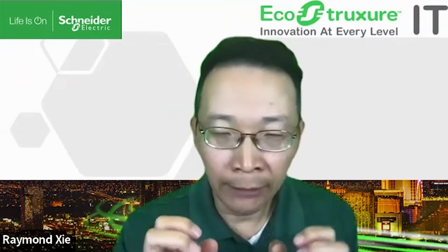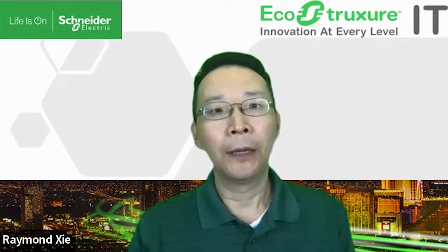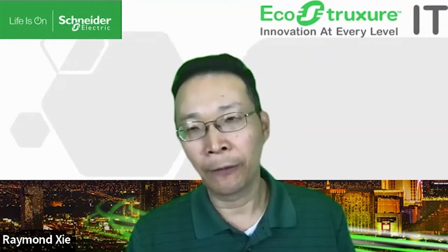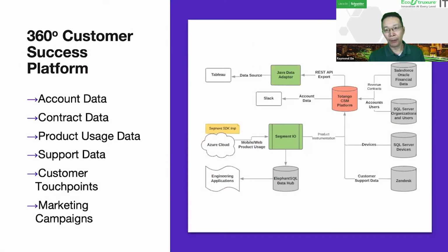That is the part where we track every single click of our users on their mobile phone and on their web app through Segment.io. That requires some engineering development. We need to plug the product instrumentation API into our production code. So that takes 3 to 6 months. My recommendation is to plan a few months for your integration and use consulting services from your vendor as much as possible.